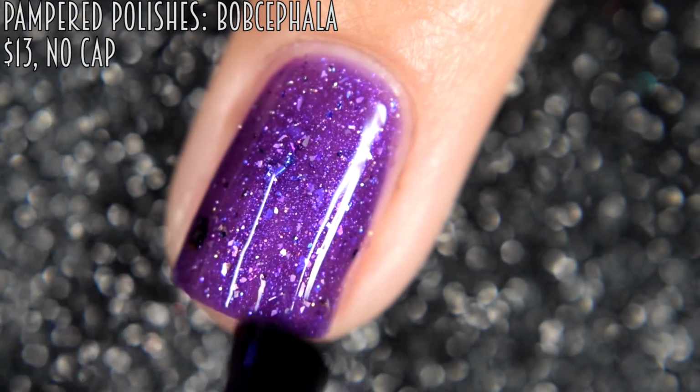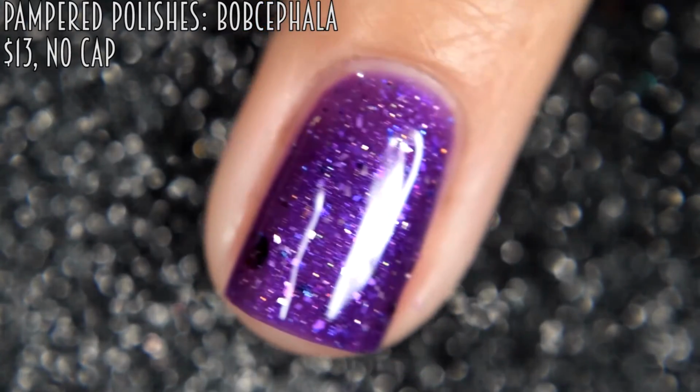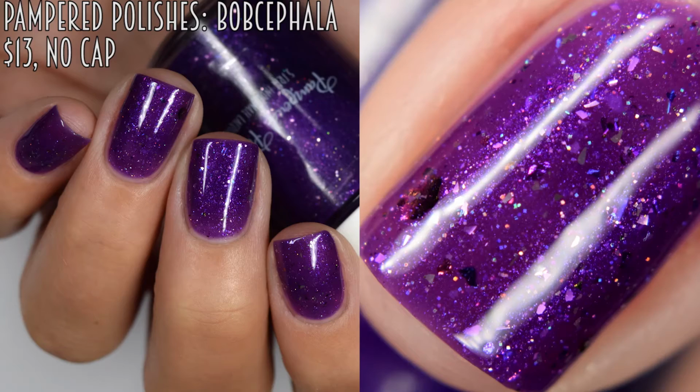You are going to want top coat. It does dry almost fully matte, and removal will take a little bit of scrubbing, but most of what's in here is flakes, so it's not super difficult. So in my swatch photo, you're going to see 3 coats of Sevilla and a glossy top coat.